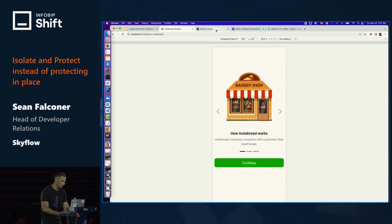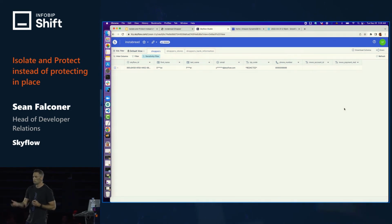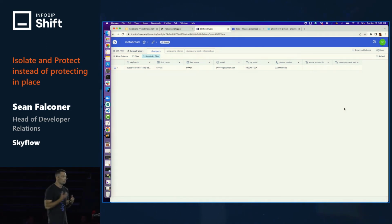So if we go over to Skyflow Studio here and we refresh our vault, we can actually see this record written in there. And I see this record written as partially redacted and redacted based on the roles and the policies and how the schema is set up for the user that's viewing this information. And the vault isn't just a simple database.